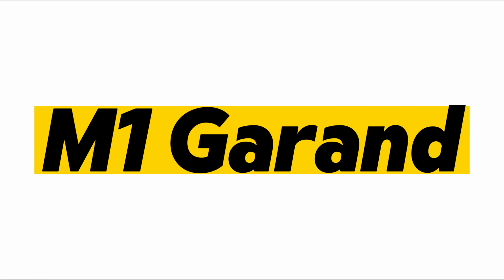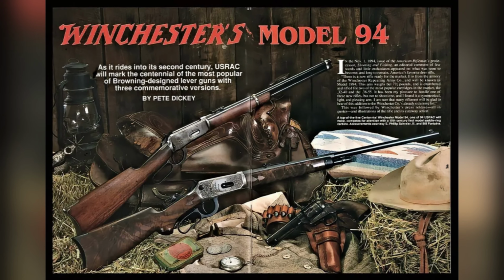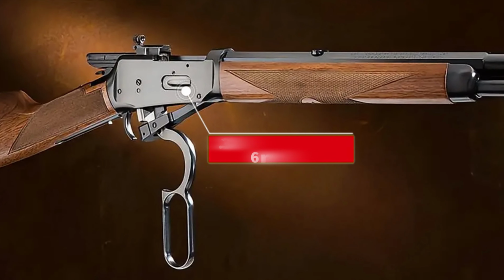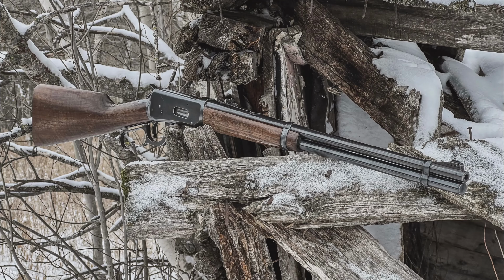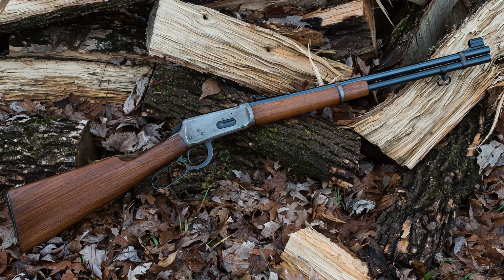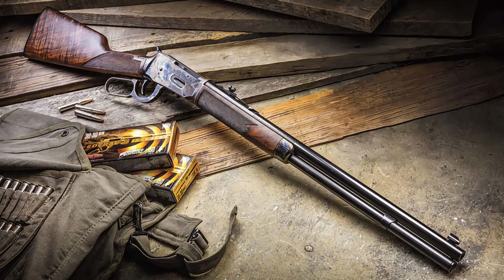The Winchester Model 94, a lever-action rifle from 1894, is typically chambered in .30-30 Winchester with a 6-round tubular magazine. Its steel frame and hardwood stock, paired with a slick lever mechanism, make it a cowboy classic that's outlived empires. The design is straightforward, and parts wear at a snail's pace. I've hunted with 94s over a century old.